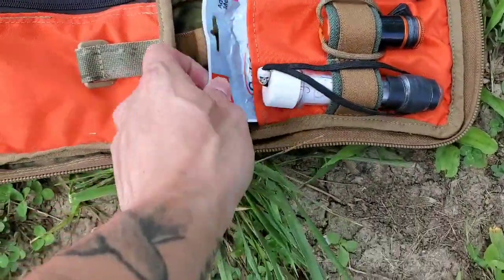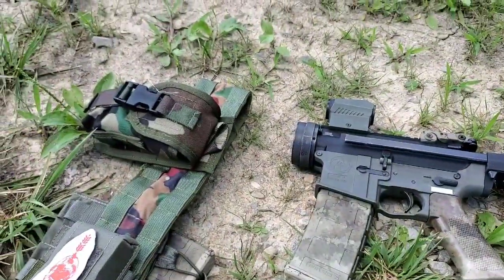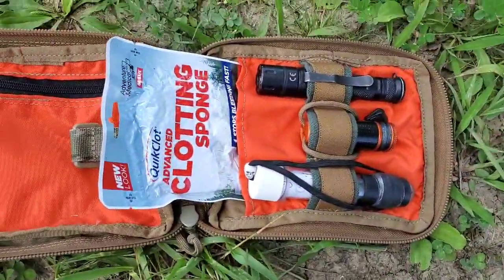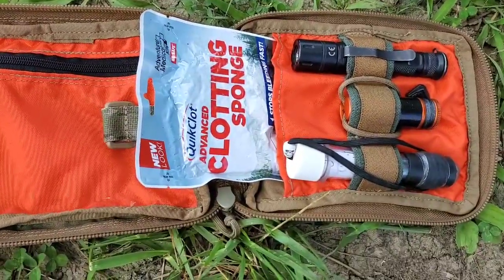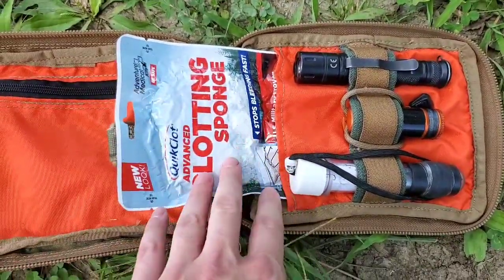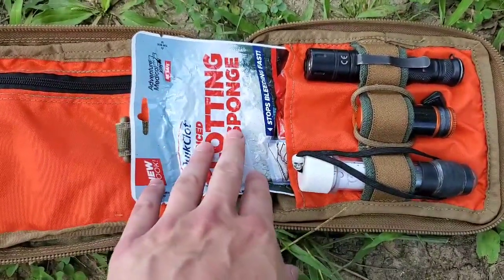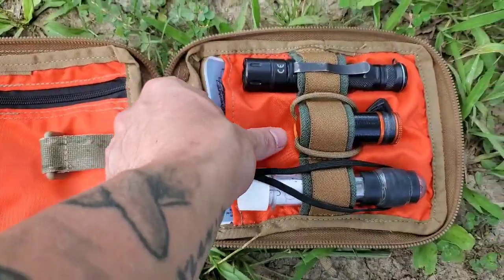Also, we have some more quick clot here. That's in addition to what's in the doggone IFAK, as well as tourniquets and other things. And I do, like I said earlier, carry a tourniquet on my person, but we've got some more quick clot sponge here. If you don't know about clotting agents, do some research. You need to get the latest and greatest, because the old stuff could very well kill you.